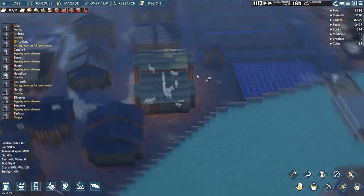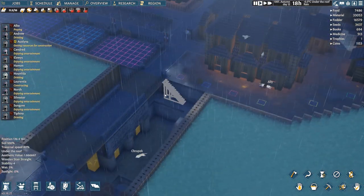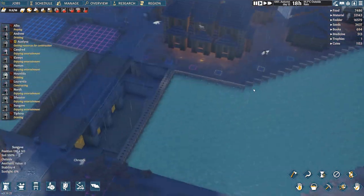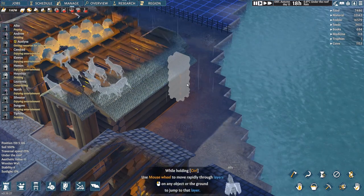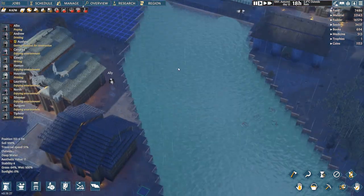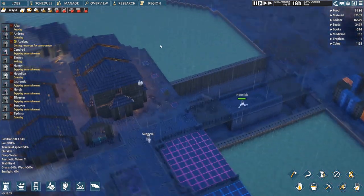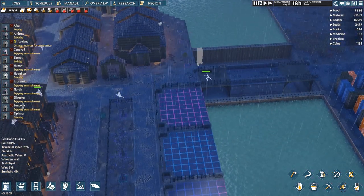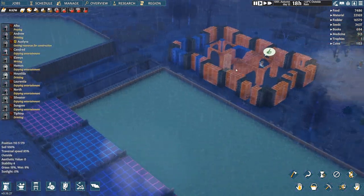So I don't want to put them at a position where they'll end up dying, especially if we're sending our entire fleet of donkeys out. So what I am going to do is wait until winter's over. So that's only like 12 days, and then we'll be able to, hopefully, get some stone bricks.